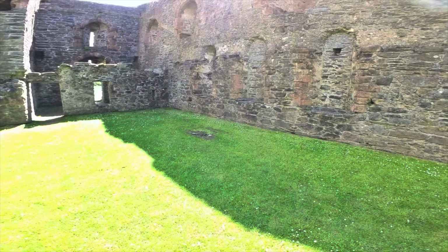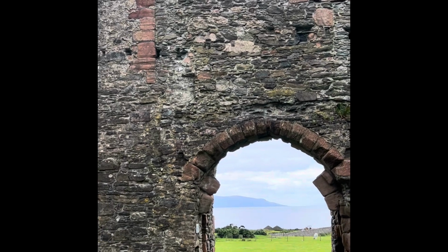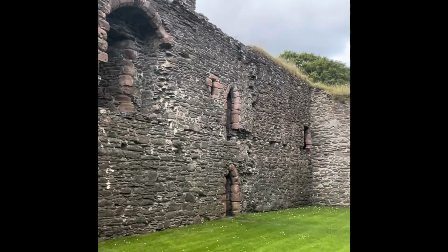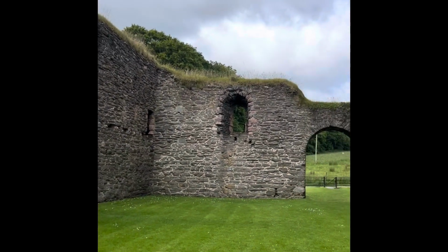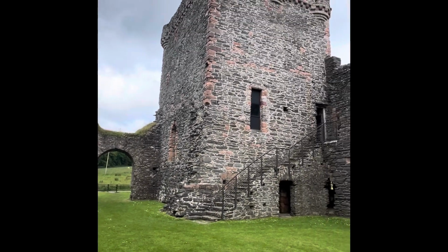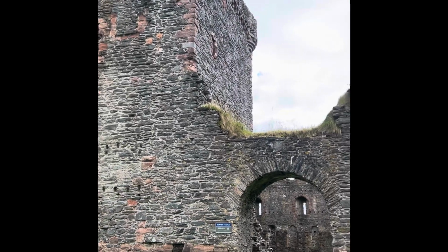Below these windows were the old windows to the chapel where they blocked them off. Here's a blocked off doorway or giant window above this doorway. I love visualizing this stuff. And like they said, this fort went through three or four different families, and I think it was used from 1200 into the 1700s, I believe. So just a cool place to stop at.